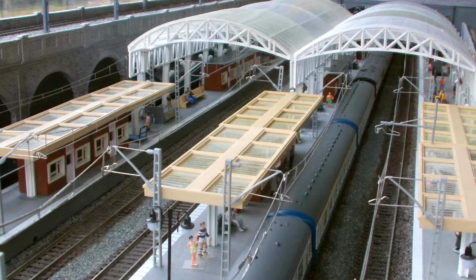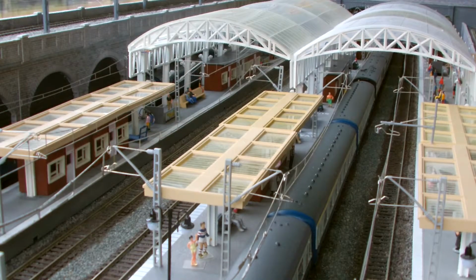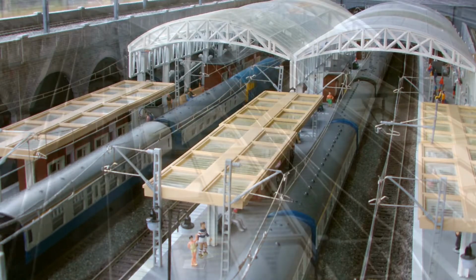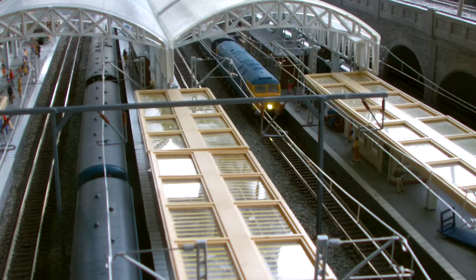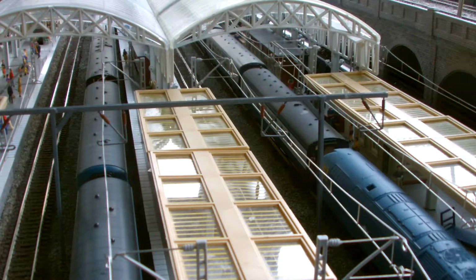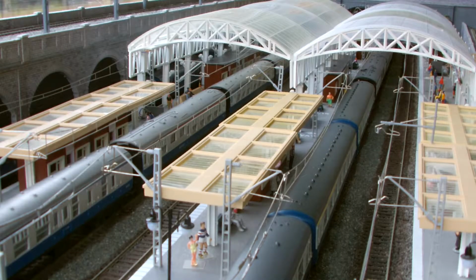Next train to arrive at platform 4 is the 12:41 for Bournemouth. We're still on time, just about. Next train to arrive at platform 1 is the 12:43 for Aberystwyth and Caerphilly.